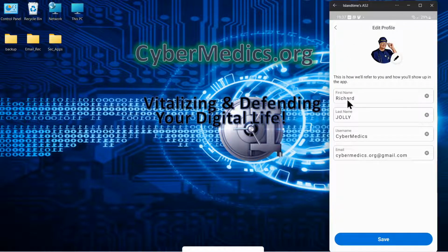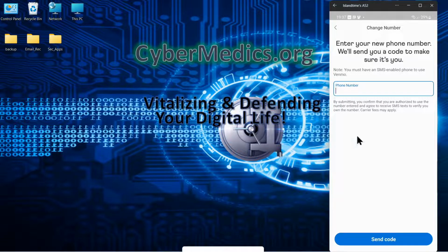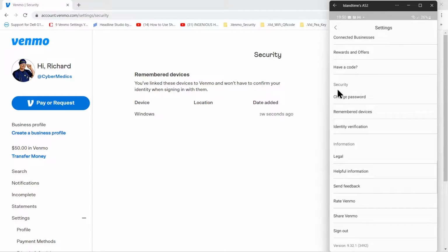Under the profile, you'll have your name, username, and your email address. You want to double check to make sure everything here is correct. Under the phone number, if you get a new phone and you still have access to this phone, you can enter the new phone number and it will text you a message so you can recertify a new phone to the account. So before we leave settings, there's a security section where you can change your password.